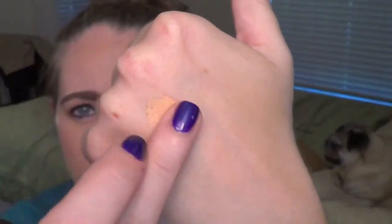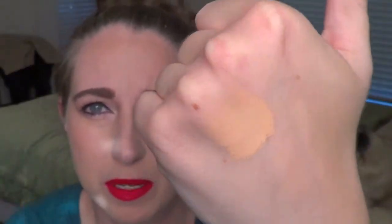But you can see it's just a little bit darker than my skin tone. It's a little bit more yellow, but I was still able to use it to cover up some discoloration here, which it does cover, and I did put it under my eyes today, and it does cover, like I said. It just has a tendency to crease if you don't use really good setting powder. It's just a very, very thick concealer.